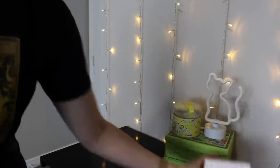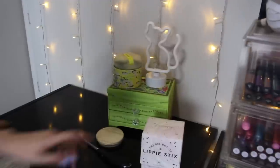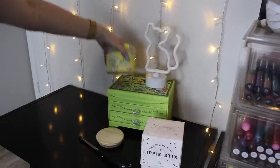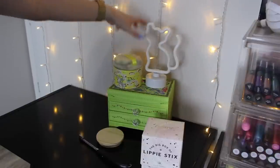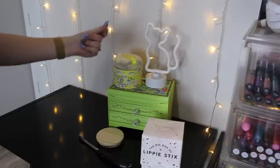This is my big box of lippy sticks right here from Colourpop. It just literally holds a bunch of lippy sticks. It's not all the originals that came in it, but you know, it is what it is. Colourpop Bambi highlight. I'm definitely not keeping that long term, but it's cute for display purposes. It gets everywhere. I already got some on me. I didn't even open it.